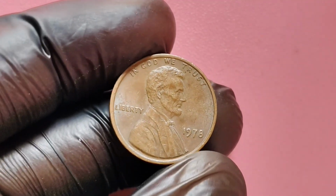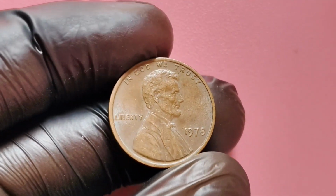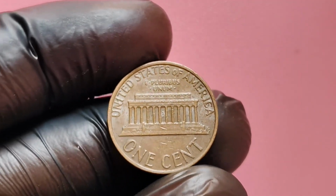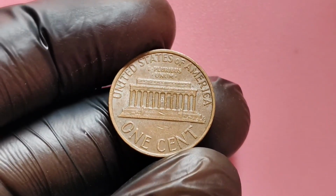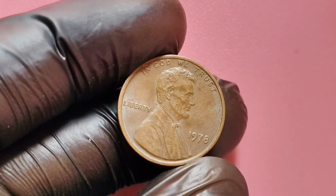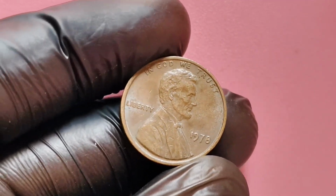We're exploring an incredible find, the 1978 no-mint mark Lincoln penny, a coin that might just be sitting in your collection, pocket, or change jar, worth potentially as much as $1.1 million. That's right, a single penny that could be life-changing. So grab your magnifying glasses, and let's take a closer look at what makes this coin so valuable, how to identify it, and what collectors are willing to pay for one in pristine condition.